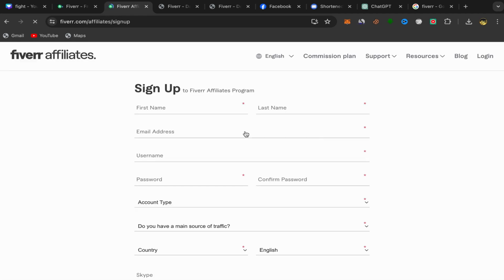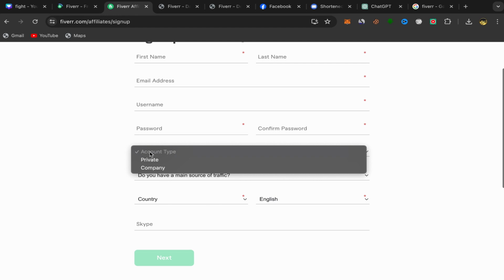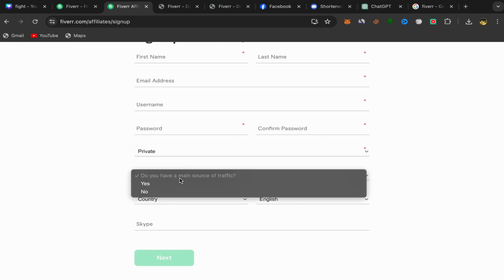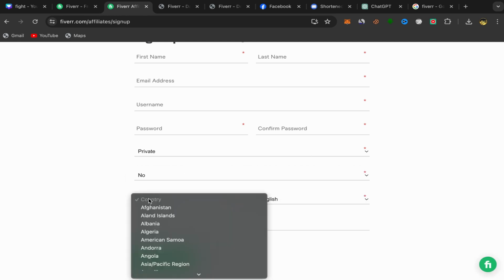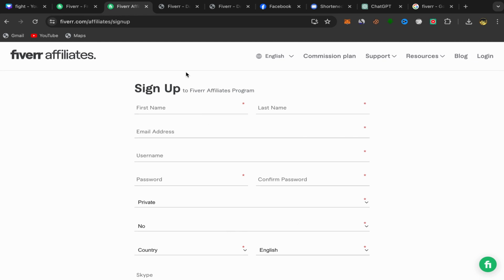and here you go. You will be directly in this sign up process page to Fiverr affiliate program. Just put your first name, your last name, your email address, username, your password, and account type. Make it private. Do you have a main source of traffic? You can say yes or no, and choose your country and choose your language. Okay, if you have a Skype account, you can put your Skype here. If you don't have, that's fine, just click on next, and that's it. As you can see, the sign up process is super easy, will take just a few minutes.